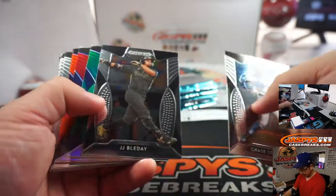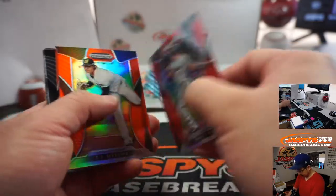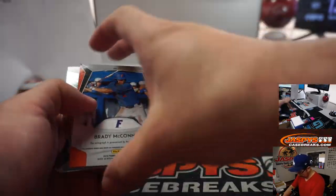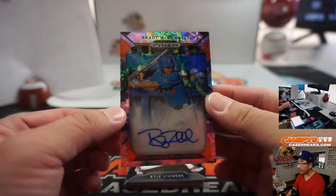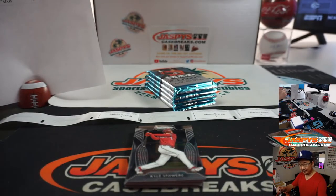All right, good luck, Chase Strumpf. There's Brandon Williamson, Corey Lee, TJ Sikkema, and Brady McConnell. 7 out of 25. There's your first autograph, Brady McConnell, a Royal.